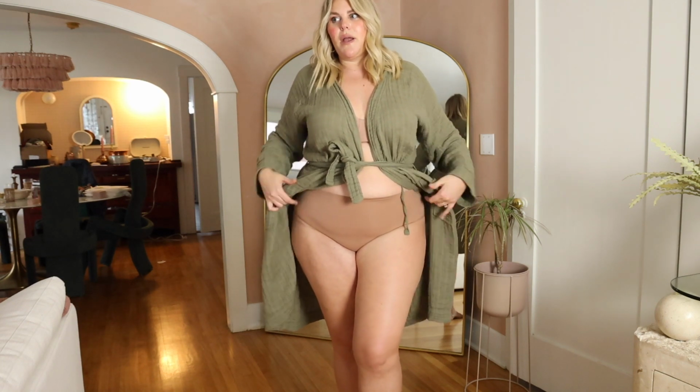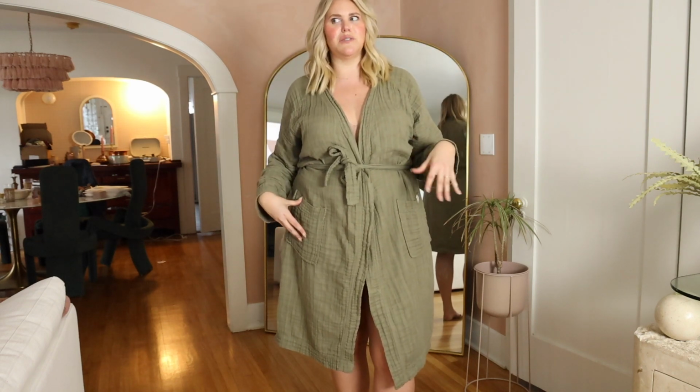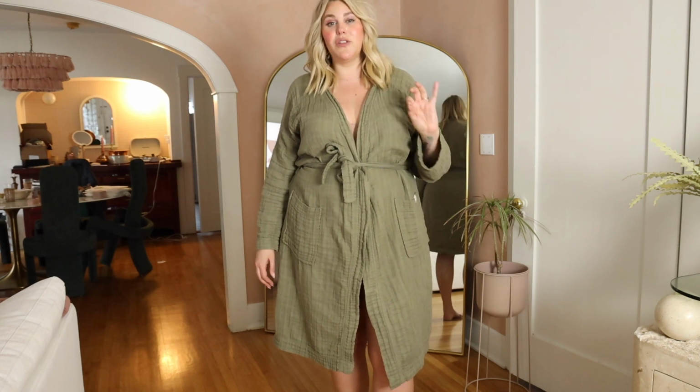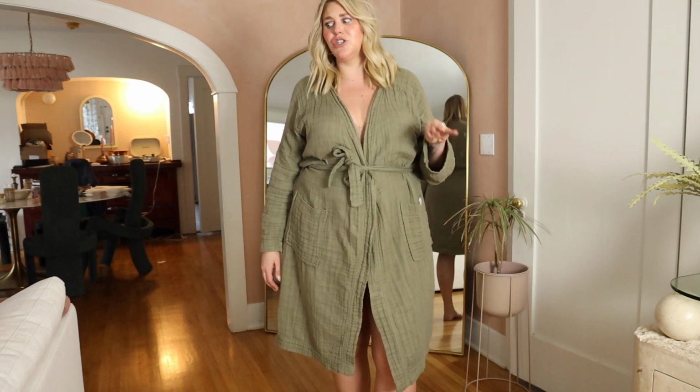I had another pair by Leonisa that I think I've kind of outgrown. They're a little too small on me now, and I've obviously gained a little weight, but sometimes I wear them and sometimes I don't. But I'll link those below too. I've loved those for a long time. If you're more of a 14, I think I get their biggest size, which is an extra large. Let me just go grab them from my closet and show you, because they have been my tried and true for a very, very long time.